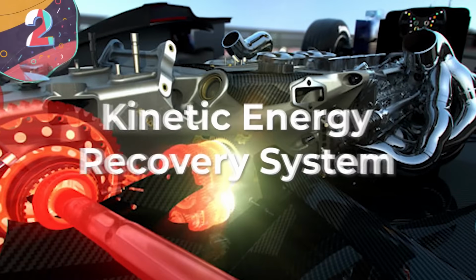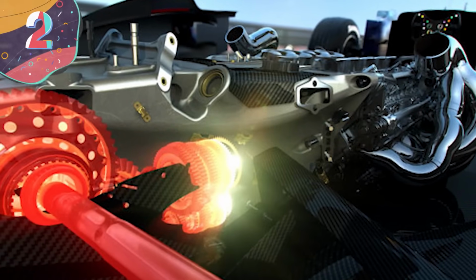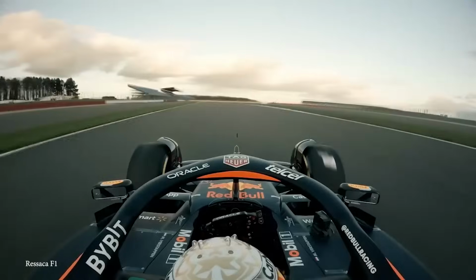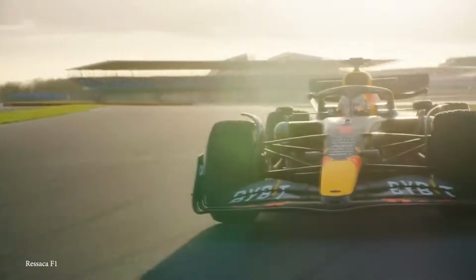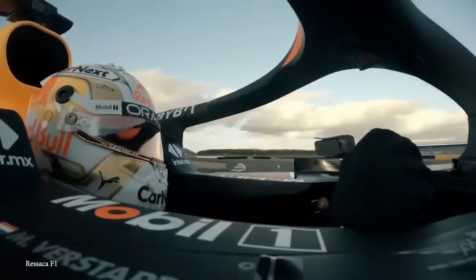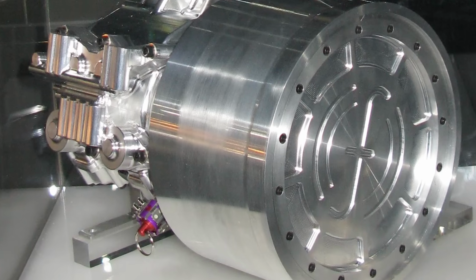Number 2. The Kinetic Energy Recovery System. When new engine regulations were brought in for the 2009 season, there was an increased aim for Formula One to be more efficient with the energy that's produced, to help manufacturers develop technologies that will reduce carbon emissions. One of the breakout things that was developed has influenced countless road cars since its introduction, and it was the Kinetic Energy Recovery System, which is more commonly known by its acronym KERS.